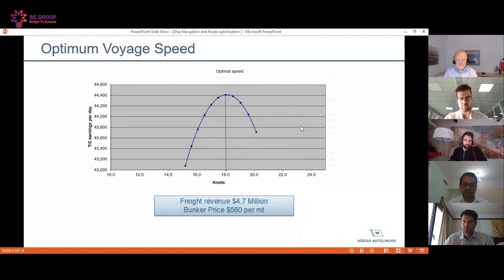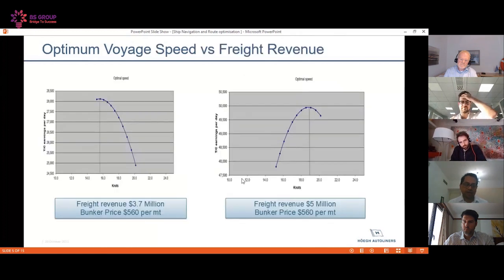This is a typical scenario showing the optimum voyage speed, which is commercially the best case scenario that gives the best earning per day. If you see here, with freight revenue of 4.7 million and bunker price of 560, this vessel's voyage would be optimized at 18 knots. If I go to the next slide, if the freight revenue changes to, say, 3.7 million while keeping the bunker price the same, the speed becomes 15.5, and if the freight revenue increases to 5 million, it becomes about 19 knots. So freight revenue is an important factor, how much you're earning per day as compared to how much you are spending per day.